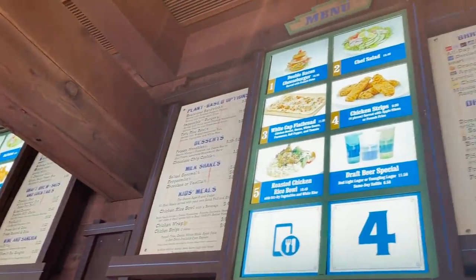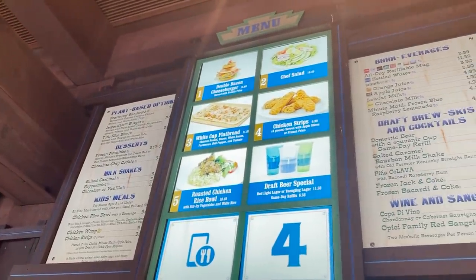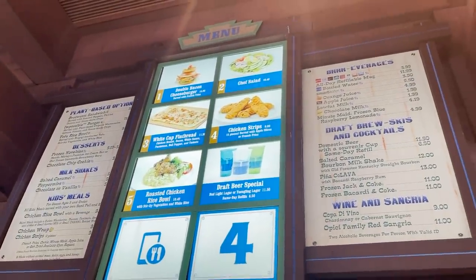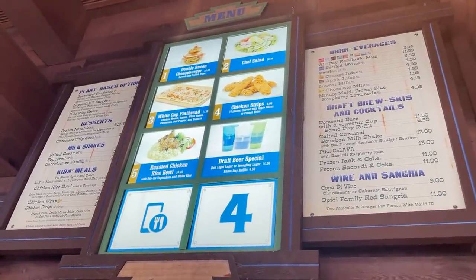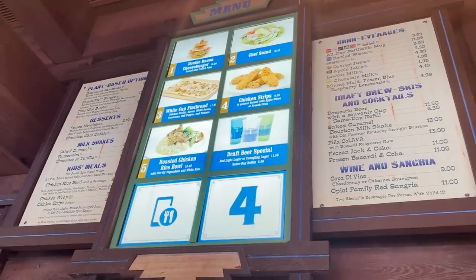So if you're here on a busier day, Molly and I are here on a weekday in September. But if you're here on a busier day and those other places have really long lines, then the lines at Wada Wada Lodge might move a little bit faster just because it's staffed more.